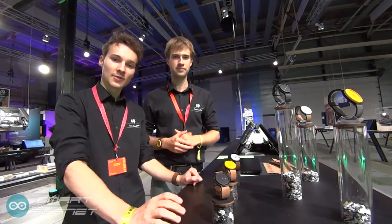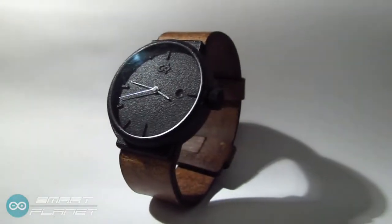I'm Sidi Luker. And I'm Tom Fudden. And together, we form the Circular Clockworks team. And we proudly present you the first Circular Clockworks Supernova.